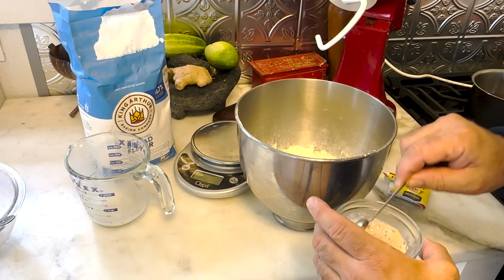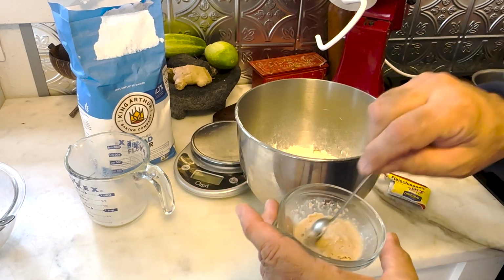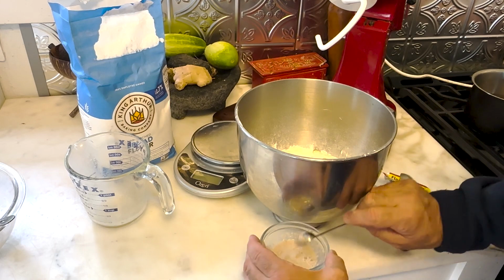So you can see the yeast is already beginning to bubble. Let's give it another second. Yeah, getting nice and active.